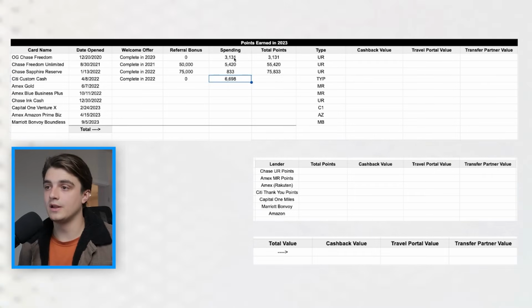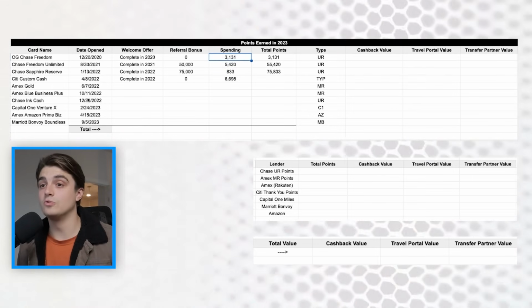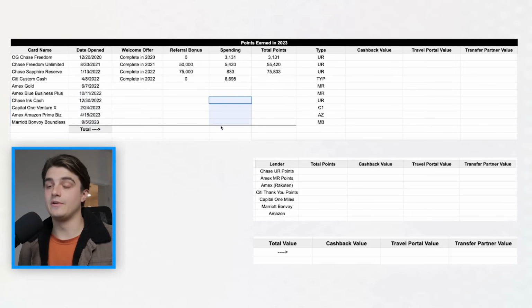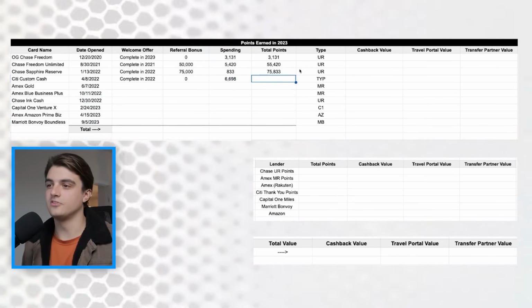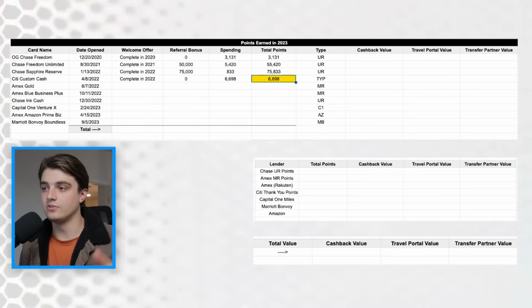Keep in mind too though that a lot of the spends on these cards that I've had for a while are actually going to be very low in the amount of points I've earned because I focus most of my spend on other credit cards I opened this year instead. So we'll see these numbers down here be a lot higher than these, and that's the reason why. But the total points on my Citi Custom Cash is the same as my spending multiplier here, that being 6,698 points.